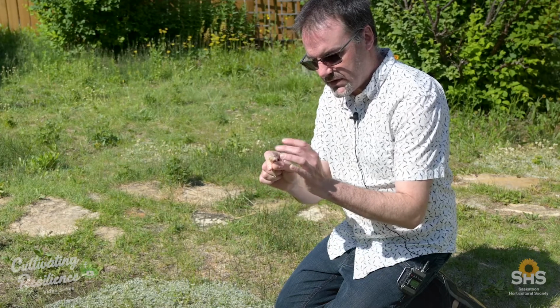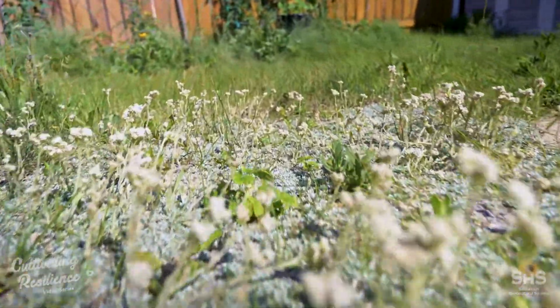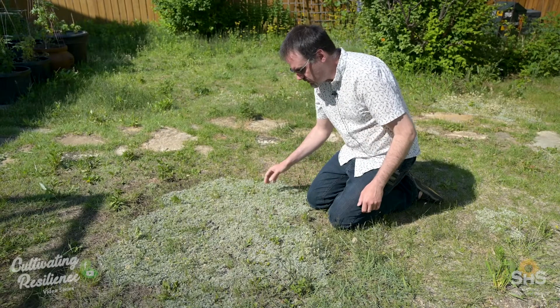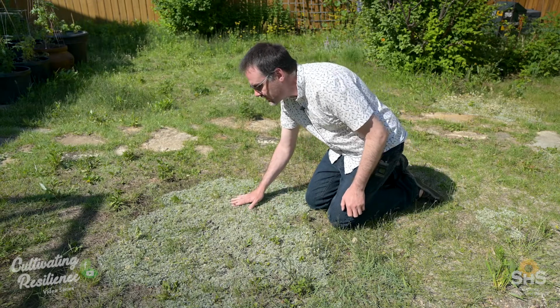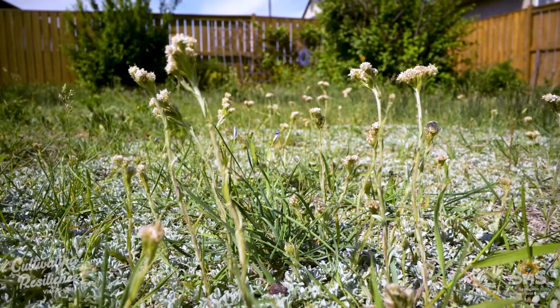It's just got these fluffy little seeds that spread in the wind, and it also obviously creeps and makes a nice dense ground cover, not so dense that it chokes everything out. So we've got native June grass coming through, some native western wheatgrass, this bluish green grass. We've got wild iris over here that's poking through.